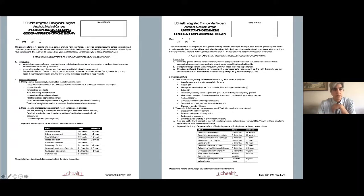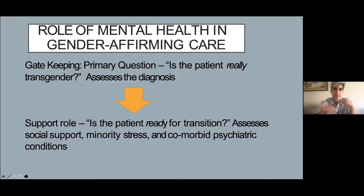But basically, they're full of information. They're great. They're two-sided. You go through it with the patient. Patients often know all this, but you still review it with them, and then they sign it, and you upload it into their chart and give them a copy. So it includes a lot of the information we'll go through here. It goes through the changes, what to expect, and then also some of the risks and benefits, which are on the other side. And they're different for masculine and transfeminine.